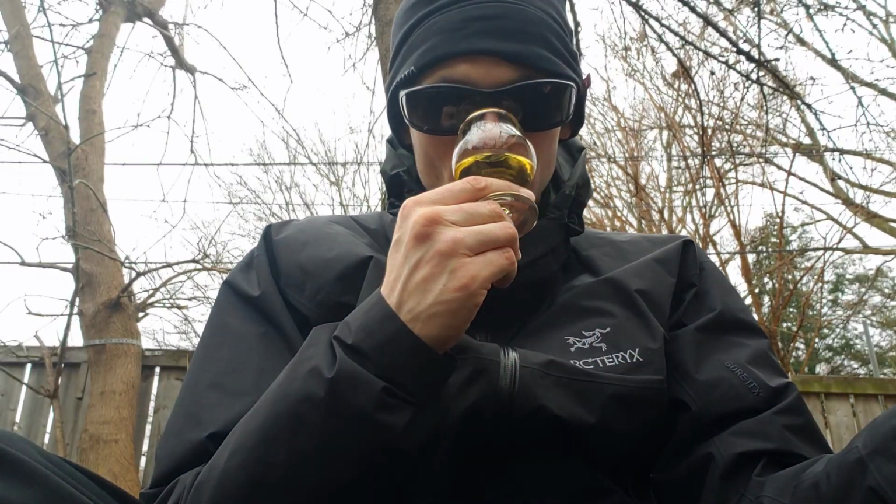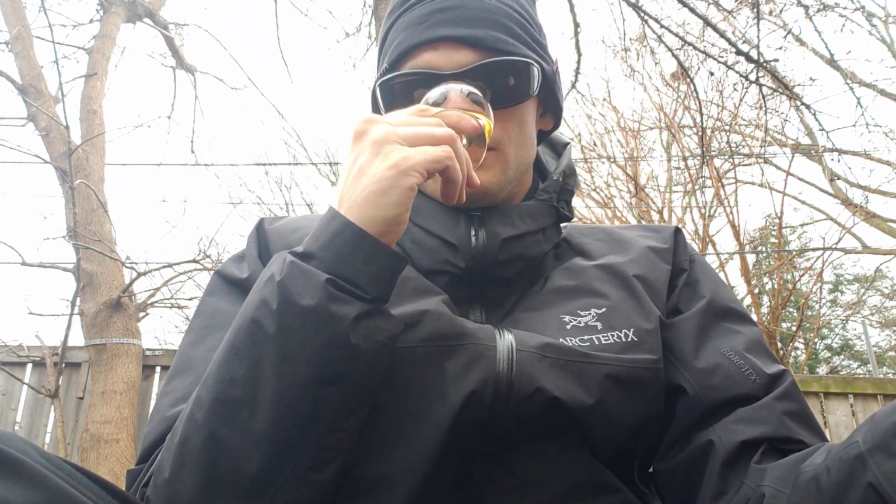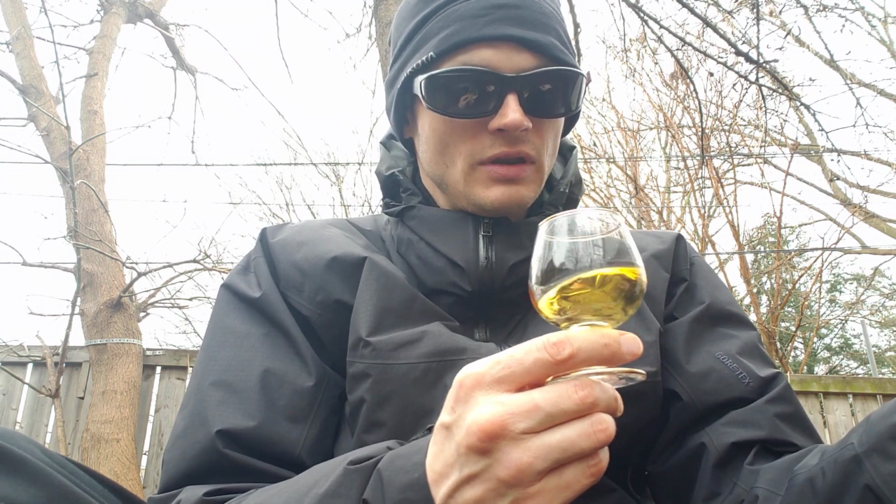Getting that oak, notes of oak. I find oak kind of comes across a little bit creamy, at least to my nose anyway. It's kind of that woody, creamy oakiness. Doesn't smell like they've used any specific barrels, like a bourbon barrel or a sherry or a port or anything like that. It just smells like a standard new oak barrel, which is nice.